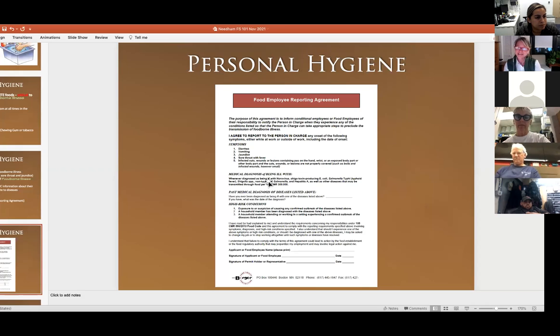But if somebody's diagnosed with a foodborne illness, they need to report this to you. You need to report it to the health department so it can be investigated. And you don't want to ignore your health inspector. I'm going to have a little push for Diana here. If you don't report, you will be in trouble. If you do report, this is a good thing.